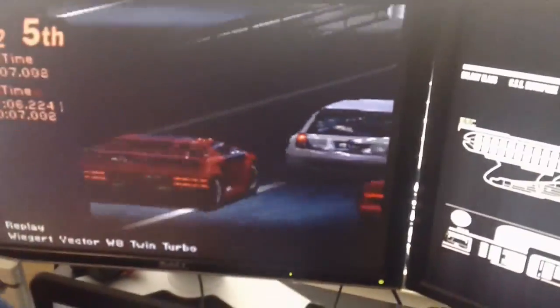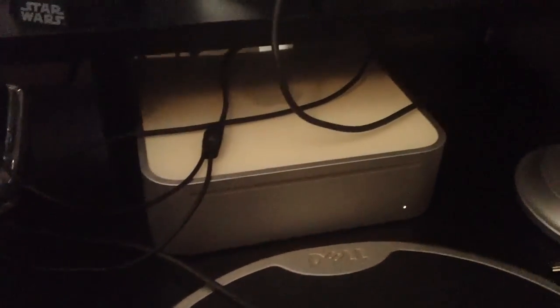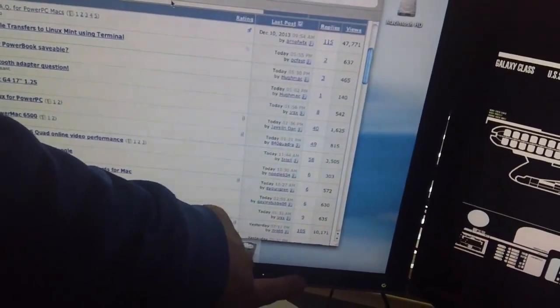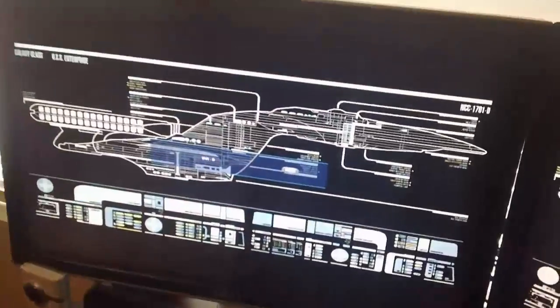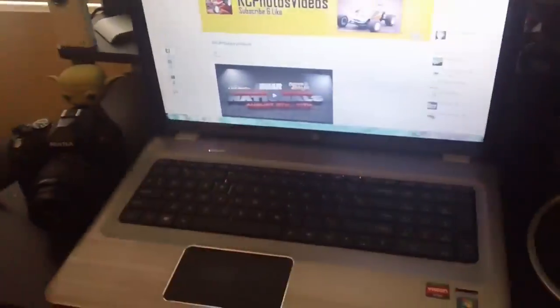I can also switch it over to my Mac Mini, which I have up here on the desk, right over there. And just a little Mac Mini there, and I use that from time to time. And then if I hit the button one more time, it goes back to my PC. That's my screensaver right now. Dual monitor setup.